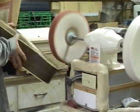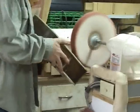Mike Edwards has been working in the woodworking industry for quite some time. I've been in the woodworking business for about 18 years. The guitar, actually building stringed instruments, for about 4.